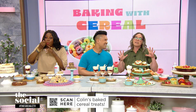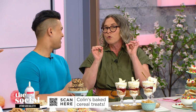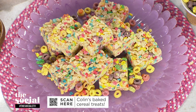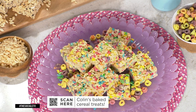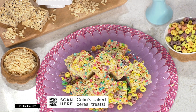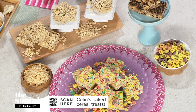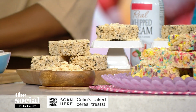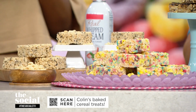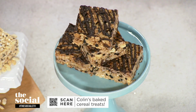Last up is, I think, something that we all know, but you've jazzed it up a bit. We're talking about those rice cereal bars from our childhood. So how do you amp those up? Yeah, so we really just threw the kitchen sink at these rice cereal bars because they're already so delicious, the classic version, but by adding other things, we really kick it up a notch. So I have 3 different varieties for you today. So I have a black sesame and brown butter variety, which is up trying here. And then we also have a dark chocolate peanut version with some cookie crumble in there. And then last but not least, we have a fruity cereal option as well.